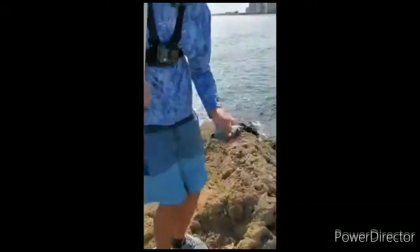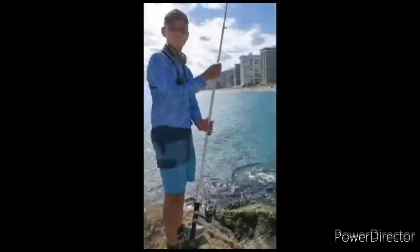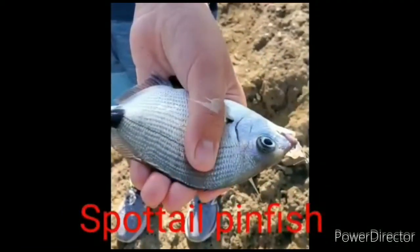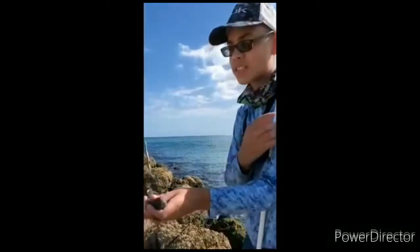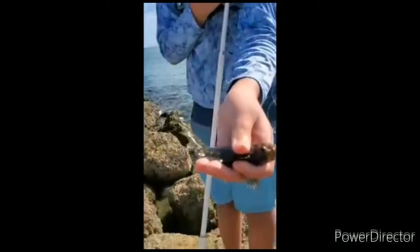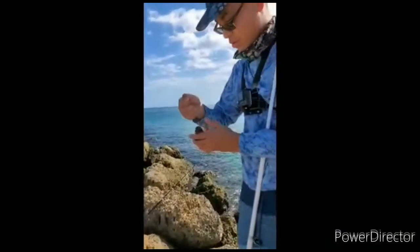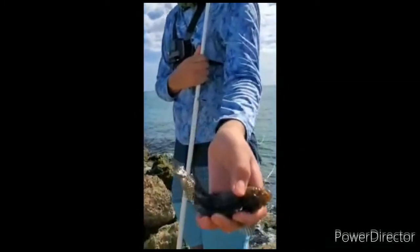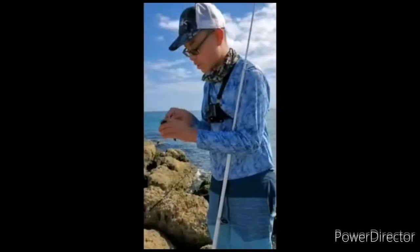Alright. Good to go. Nice. A female hairy blenny. The first fish I caught was a male. Now this is the third one that I caught, which is a female. Kind of reminds me of a coachfish. Nice. Super nice. One of the deep hooks right now.